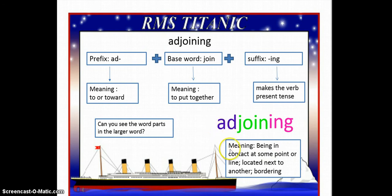And so adjoining is being in contact at some point or line, located next to another, or bordering. So I've put something together, and that's what it means to have something that is adjoining. They're in contact at some point.